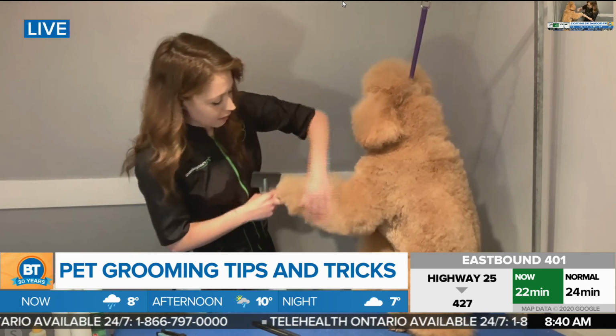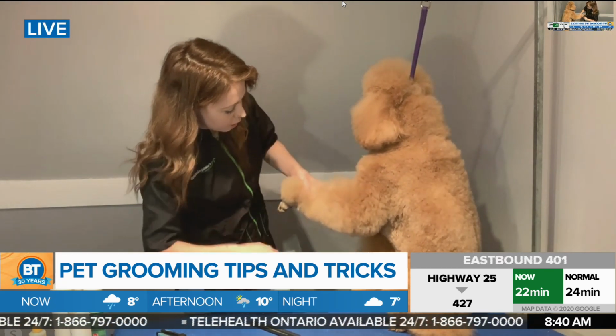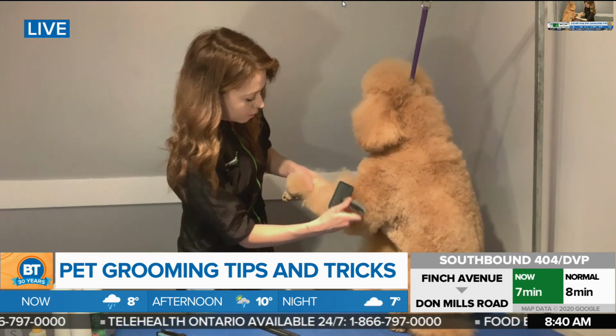So I like to line brush. So I kind of see where I'm going and work against the coat. I can't get over how still and cooperative Penny is.